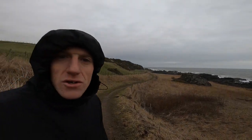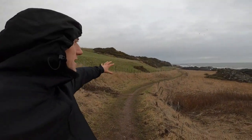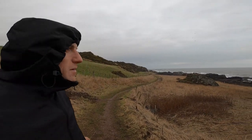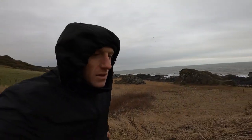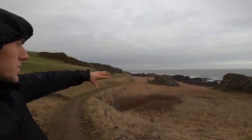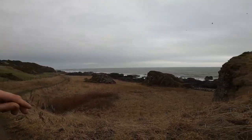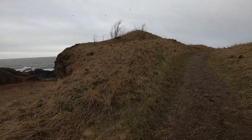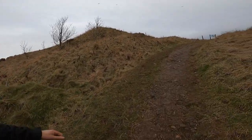The landscape here is just beautiful and wild. I love the winter colours after the grass and stuff, before it springs up again for springtime. Back in the summer, a lot of this stuff would be overgrown. At this time of year you really see the roughness with the stones and the different colours of the stones with the grass. It's crazy. It's like being on another planet often when you come to the coast.